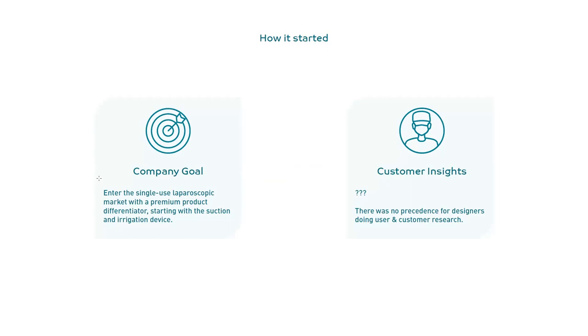It was also a very young design team, so there wasn't precedence for doing first-hand research with customers. And this kind of created a storm that was very challenging, and I'm super proud of what we did considering what we were working with.